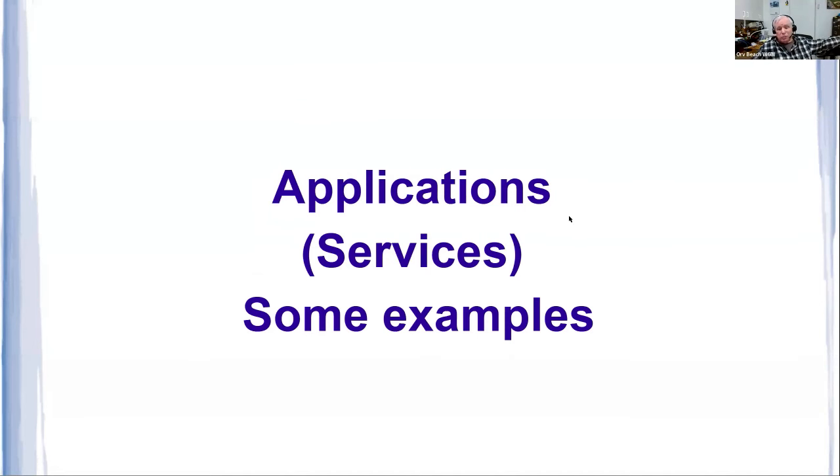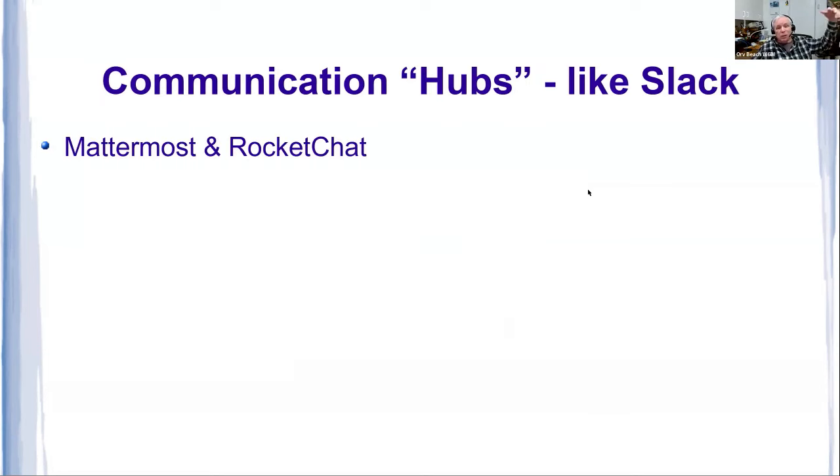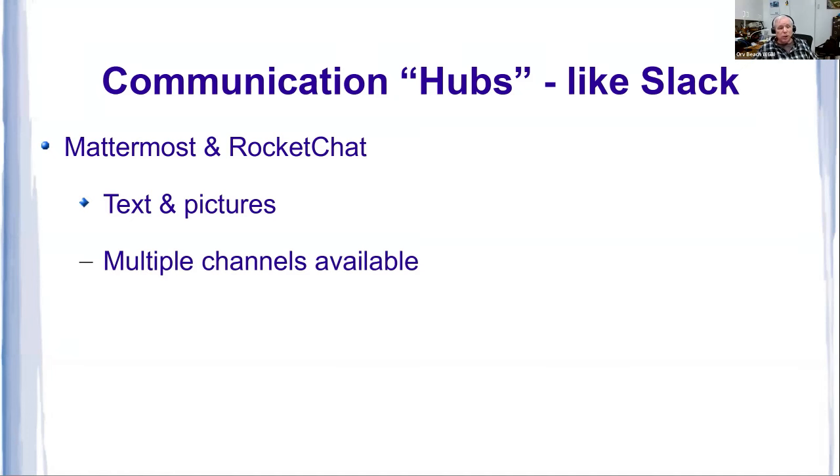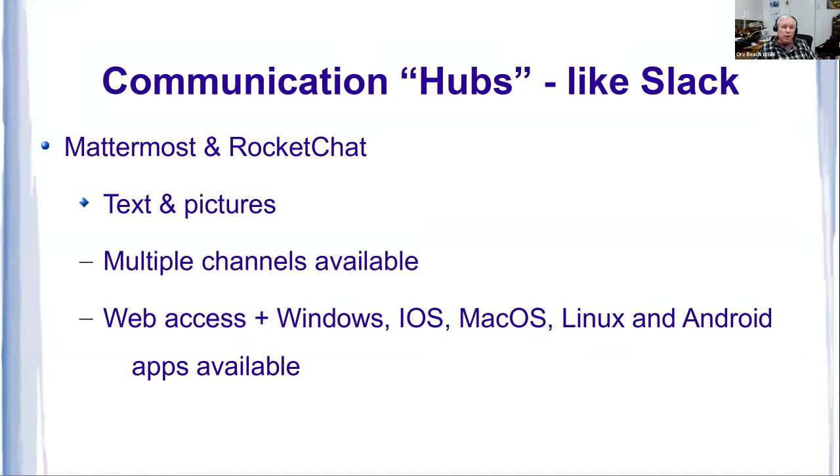Here are some examples of some services. We've used all of these here. We're not necessarily using all of them now, but we've tried them all. If you've ever been on a Slack channel, Mattermost and Rocket.Chat are two of the open source clones. We happen to use Mattermost. They can support text and pictures and multiple channels for different topics and subjects. And they have a web server and an application for pretty much any OS out there.